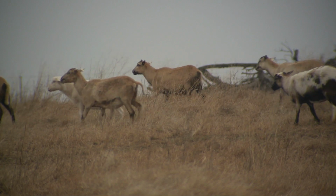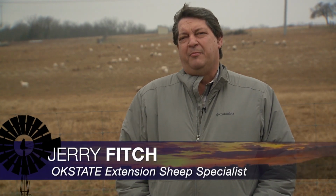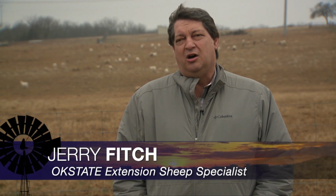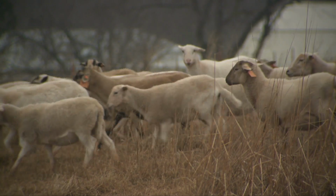We actually got into the hair sheep business about 6 years ago. And so we're doing a couple of research projects here. We're basically looking to see if we have any parasite-resistant genetics. We know that the St. Croix breed is fairly parasite-resistant, or at least tolerates it better. So we're looking if we have any individuals within this whole flock out here that are very parasite-resistant, and so far we've been very pleased.